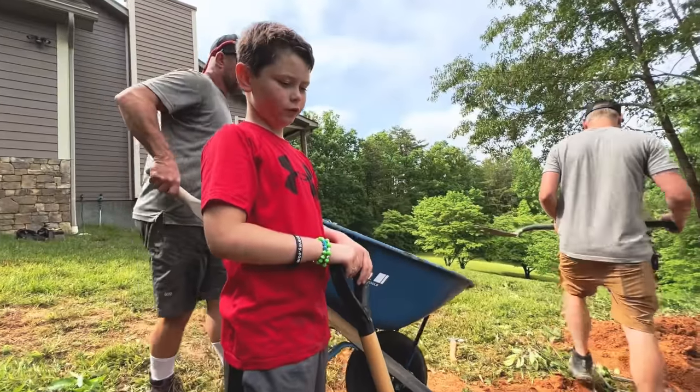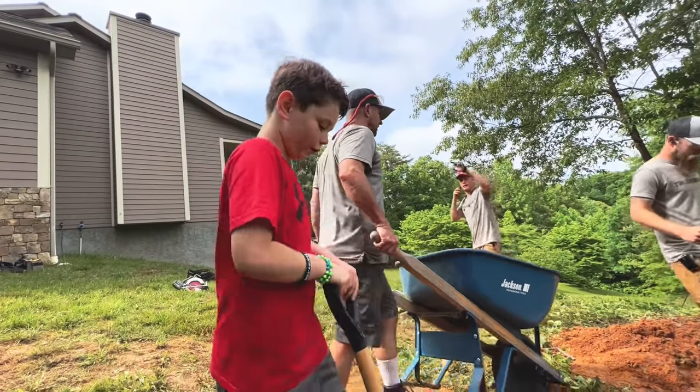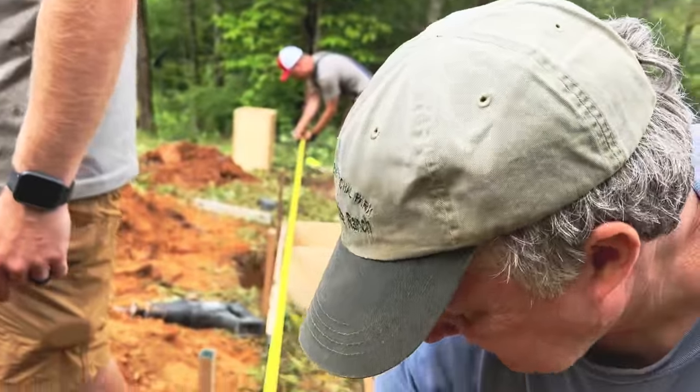Ice expands, concrete shrinks. So how many went in there? I had about eight or nine. Most people would have hooked that on the form, but that's the actual outside of the footing, the way you did it.